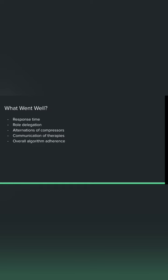That was really good for that 36 seconds from when the code blue button was hit. You had a pretty good turnout of folks. We also had good response time from both radiology and lab. While you didn't see them in the video as much, you did actually see Allie from radiology jump up and alternate with the chest compressions, which was a really good deal. Great turnout as far as the supporting staff.